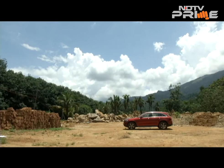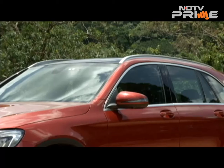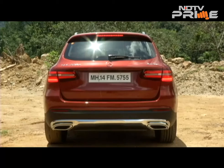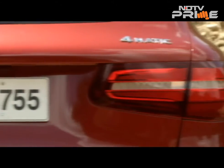The car isn't bulky or big in its appearance and has hints of a station wagon-like profile. Even the roofline is more coupe-like, and that bodes well for the GLC Coupe that will come next year. The influence of the AMG GT is clearly seen in the tail lamps, and they look pretty sleek, don't they?